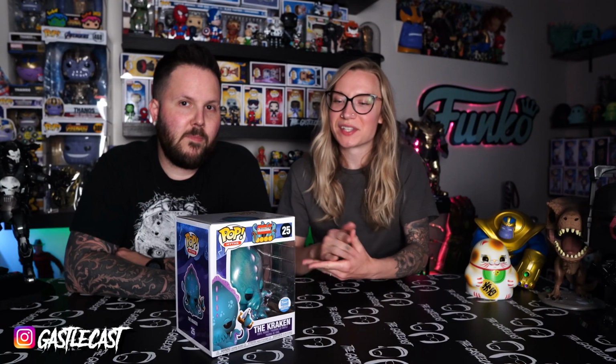Boom! There's the new Kraken. I cannot wait to pull this guy out of the box, but he looks like he might break out of it first. When I heard they were dropping this Funko Pop, I was hoping that they would release it on a larger scale, and they did! It's amazing! This is the very first Funko Pop myth that is 6 inches!